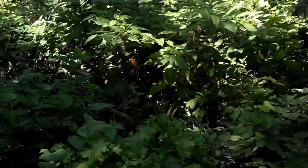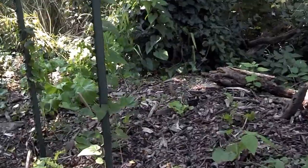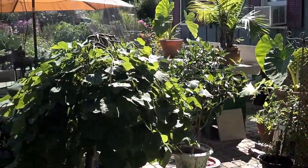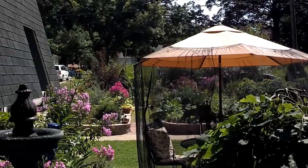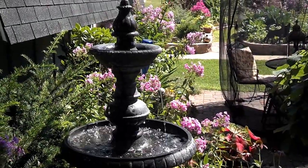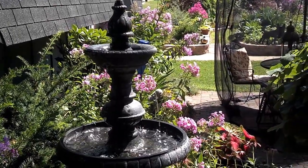Kind of sad, but on the other hand, the garden that is older, in other words, the garden with the bricks, the raised beds, that garden is doing absolutely fantastic. The rest of our ornamental garden is doing great. It's an absolutely beautiful summer, and we're quite happy about where we live and the environment that we've created.